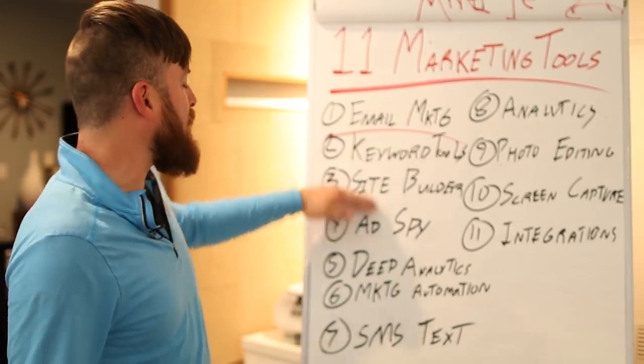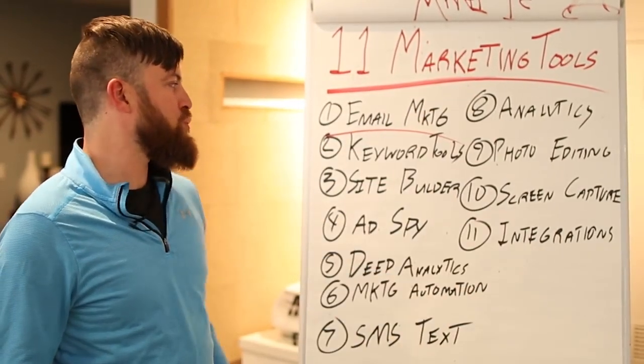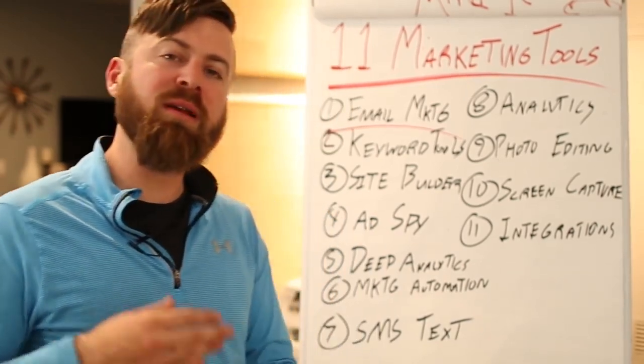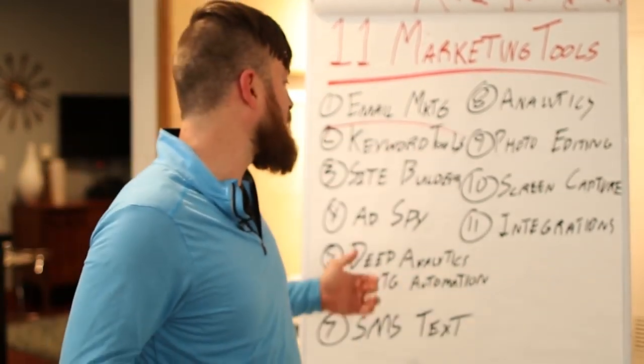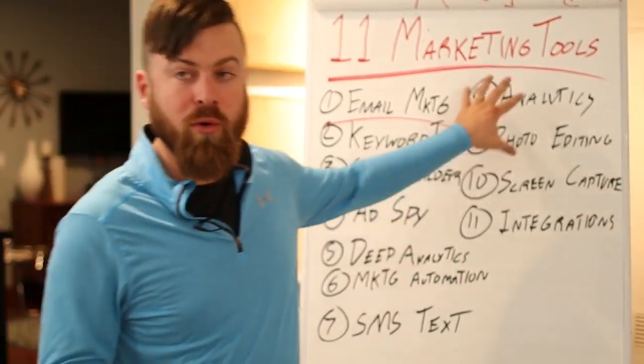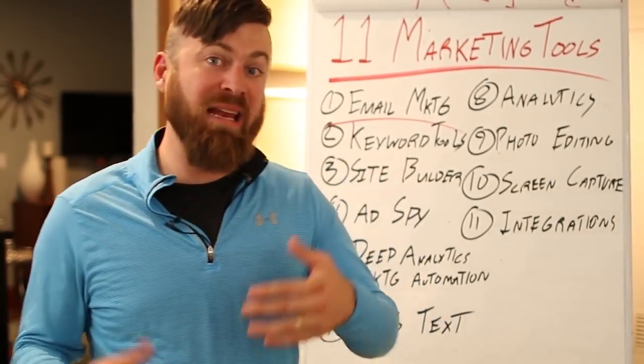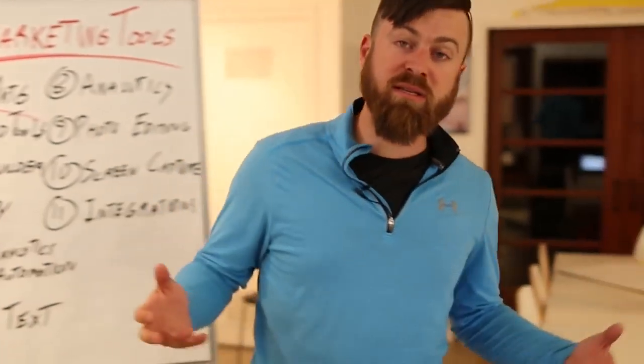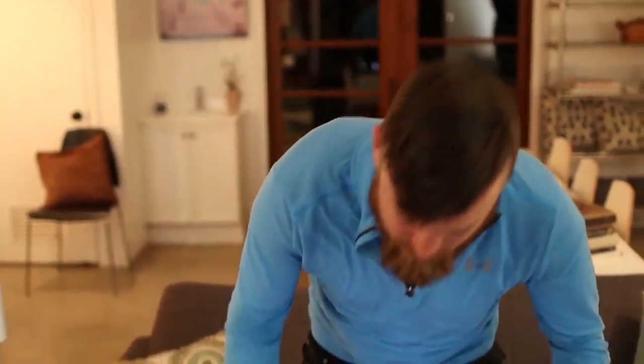And I'm going to be doing it right here on my computer. So I'm going to walk through each of these 11 different tools. I'm not going to go deep into each tool, but I'm going to explain what my favorite tool is in each of these categories and how I use that in my business. So hopefully you can learn how these can help you in your own online business.